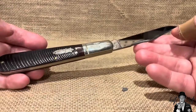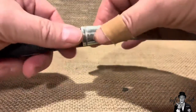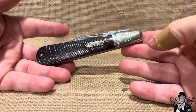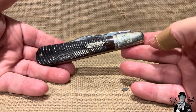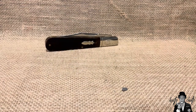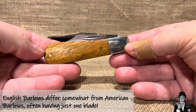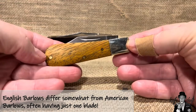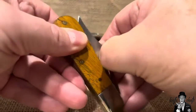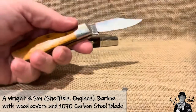It does not necessarily need to be by Rough Rider, but I think a large Barlow might be an ideal choice for some people, especially if they're looking for a bigger knife. And so the folks who like the Para 2 might like something this big also. But if they're looking for something smaller, then I would go with a good single-bladed Barlow, such as the English-style Barlows. I think these would be an ideal knife for the person who is moving in from the modern world to the traditional world. This particular one is by A. Wright and Son, and it's a really well-made knife.